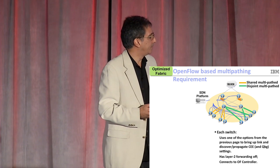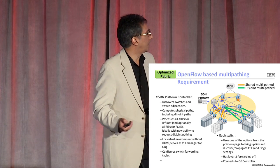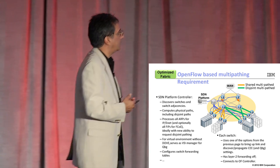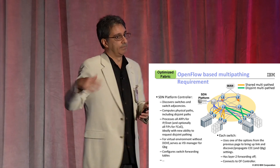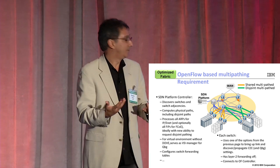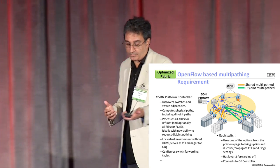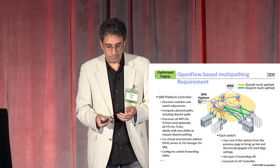And then to provide this multipathing requirement, the switches use one of those options, turn off layer 2 forwarding, and have them all connected to that controller, and then the controller can basically discover the switch adjacencies and compute the paths. When, let's take the example of Fibre Channel, a new initiator comes on, it can request this. It doesn't exist today in FC-BB-5 or FC-BB-6, but it can request a disjoint path, which would need some additional information that isn't there today in order to provide that disjoint pathing. Without that, you would have to have multiple fabrics. And then for virtual environments that don't have DOVE, your VSI manager could sit in that SDN controller platform.